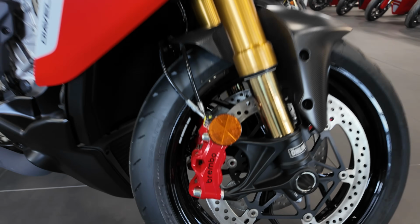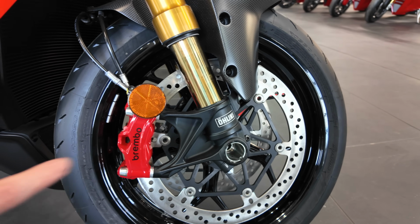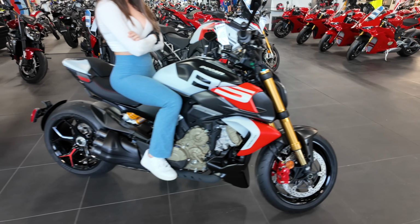In the front, you get the Stylema calipers painted in red, which is beautiful. Full Öhlins suspension on this. You cannot get Öhlins on any other Ducati model. You have to get the RS.